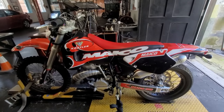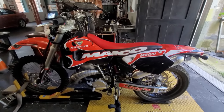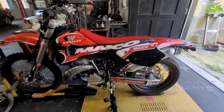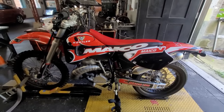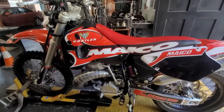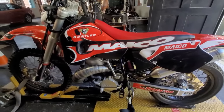We had 97 miles per hour on the odometer, and I'm sure it'll do that. You can change the gearing. I'm pretty sure this thing would beat the KTM 495 record of 123 miles an hour, 126. Yeah. We have nothing to lose or gain from this. We're not going to be a Maico importer or anything like that.